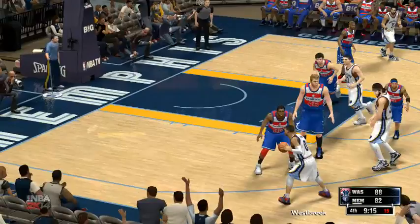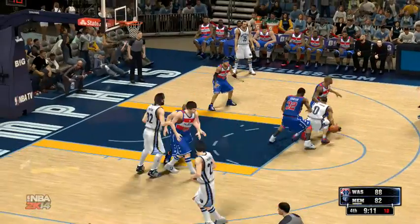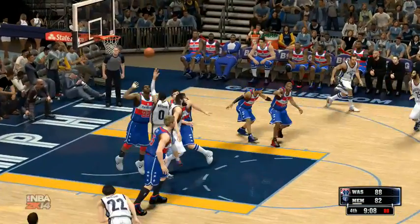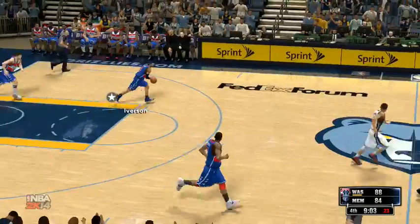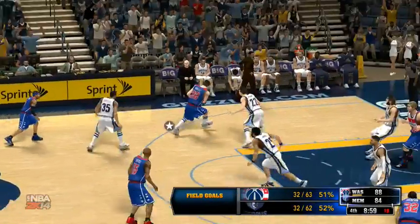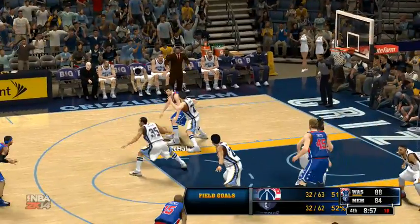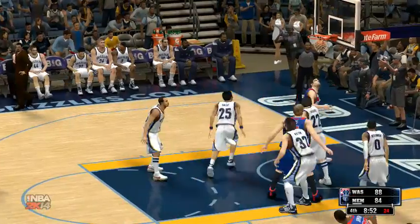Outside Westbrook. DeBuscher with a screen on Johnson. It's Westbrook with the drive. And that one's good. Westbrook's got 12 points here in the second half. Yeah, that's a difficult shot in the face of a defender that towers over him. You know, he almost seems to enjoy those mismatches, Steve. It gives him a chance to show what a strong finisher he is.